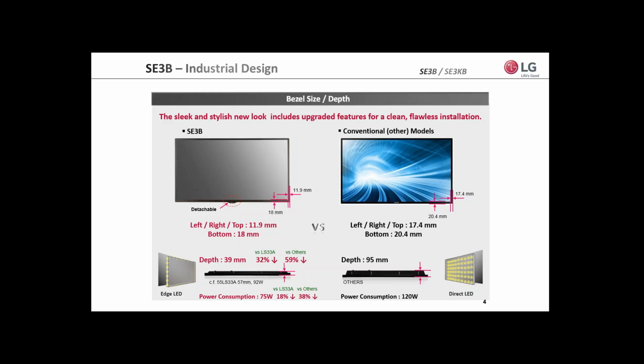But whether it is in an application setting of landscape or in portrait, you can remove the logo from the bottom, from horizontal, or, I shouldn't say the bottom, but from landscape to portrait. It's just an easy detachable logo that you can screw on and off. So that's pretty key.